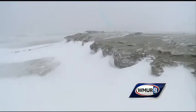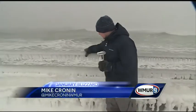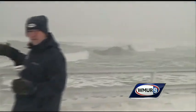John Wolf wanted to get a good look at the beach. Yeah, I just wanted to go take a look at the ocean and check it out, see how bad it was. The wife was with me, but she chickened out. At high tide around 4:30 Tuesday morning, water flooded parts of Ocean Boulevard and High Street. This is the north side of the Hampton coastline. Take a look at this guardrail, completely frozen all the way down. And then just beyond that, the waves, look at them. They're massive, powerful, just crashing right into the shoreline.